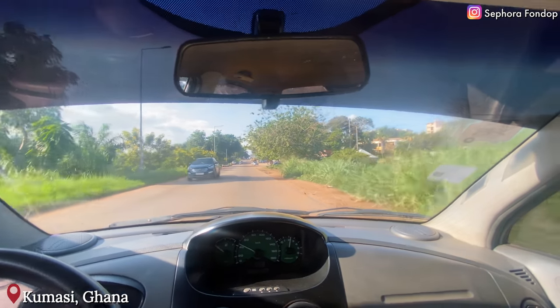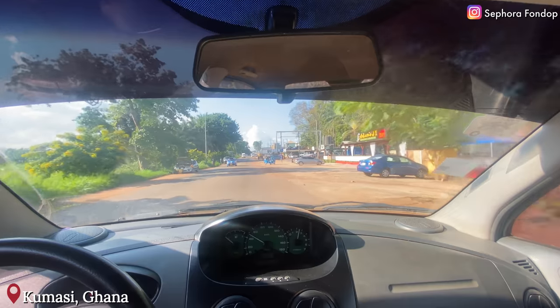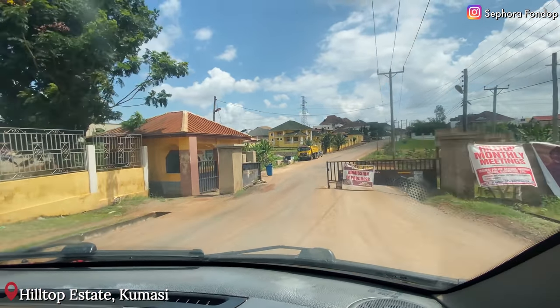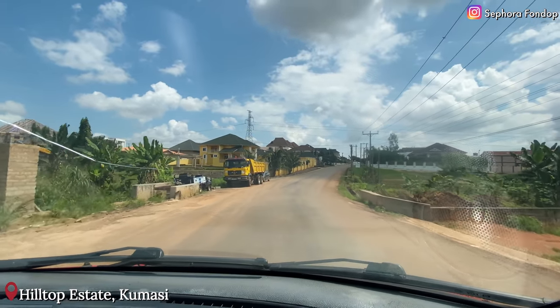Everyone, today we are in Kumasi in Ghana, obviously, and we are here to get a house at Hilltop Estate in Kumasi, which I was told is one of the only gated estates in Kumasi with 24-hour security.